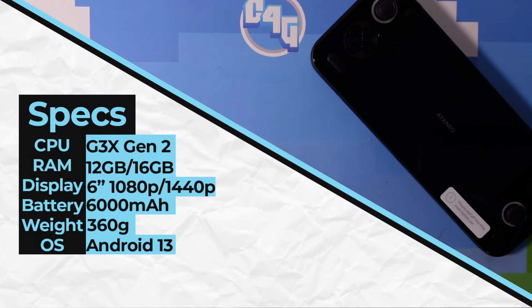Spec-wise, as you'd imagine, or at least hope for the money being asked for it, is quite respectable. On paper at least, the Pocket S is going to be one of the more powerful Android handhelds out there for a while. It's powered by the new Snapdragon G3X Gen 2 CPU, has either 12 or 16 gig RAM options, has a 6-inch IPS display that comes in either 1080p or 1440p options, a 6000 milliamp battery, a very lightweight profile of 360 grams, considering its power, and Android 13.